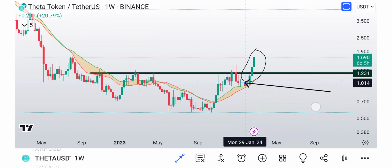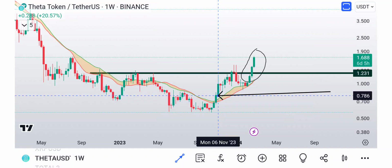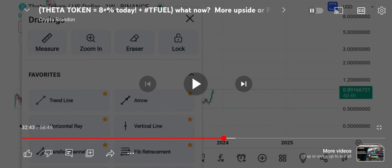I think I remember talking about it back over here, some type of inverse. Let me see if I can find that video. I think that was like 3 months ago. Hold on one second. Okay, I found the video. It's called Theta Token equals 8+% today. What now? So here we go.